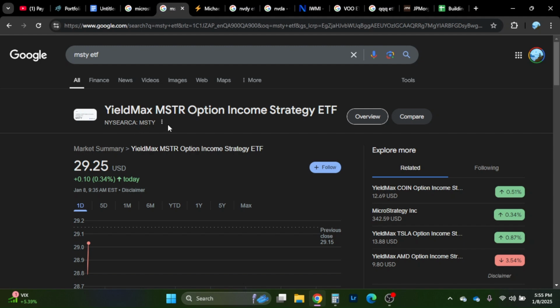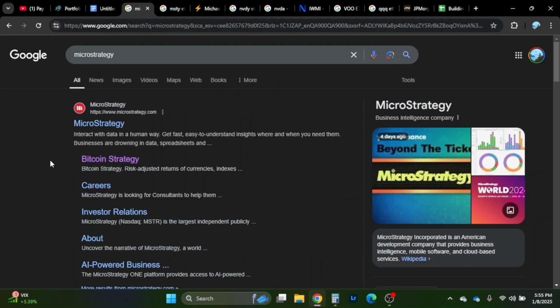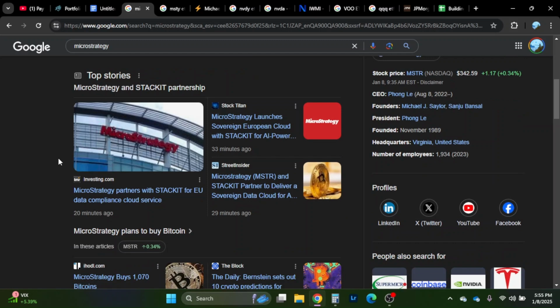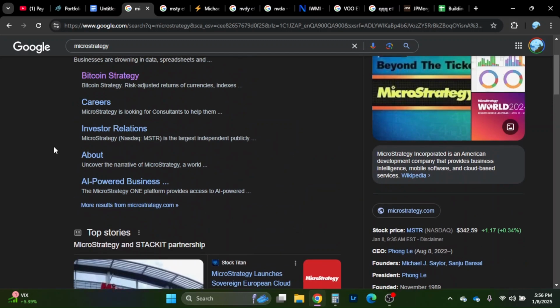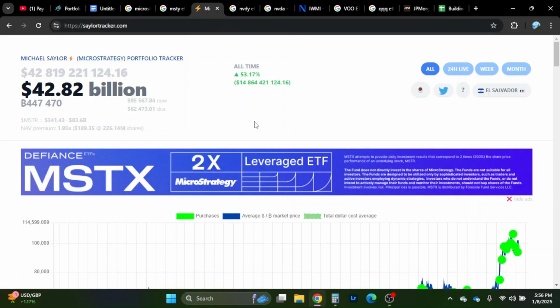Now, as we know, MSTY is from YieldMax, and it is an option income strategy ETF based off of MicroStrategy. Now, let's take a look at MicroStrategy, right? MicroStrategy is a tech company, they're a cloud company, but the biggest thing that MicroStrategy has on their side is their accumulation of Bitcoin. Now, there's actually a website here that shows how much Bitcoin MicroStrategy holds. MicroStrategy is in the top 10 Bitcoin holders in the world, right? So as of today, they hold $42 billion worth of Bitcoin.